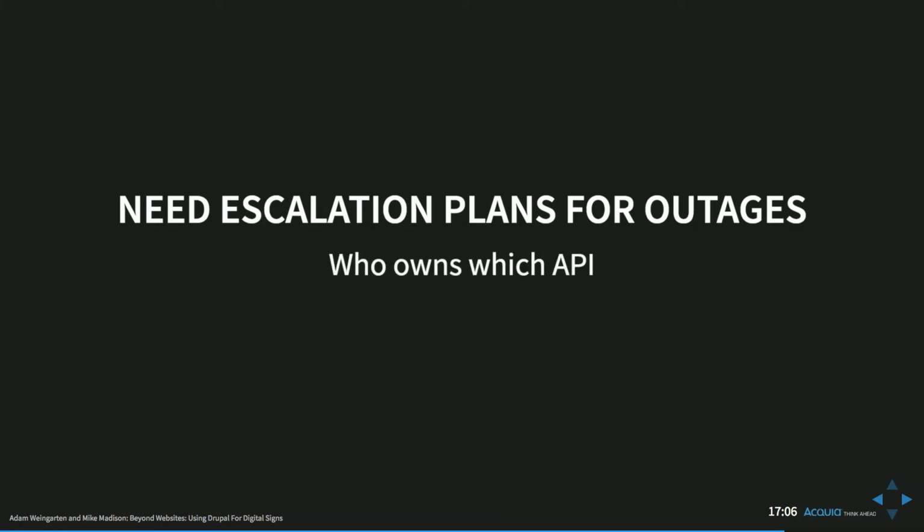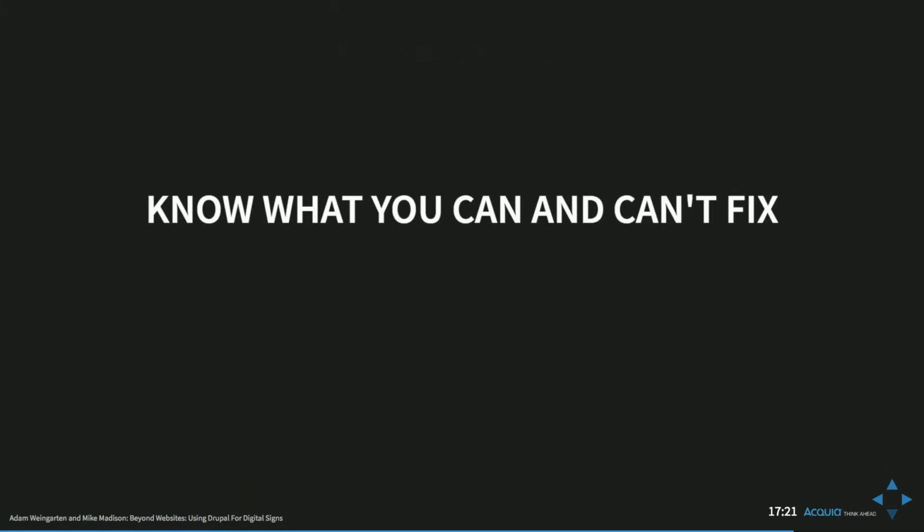So who owns the APIs? Who are you going to call when it goes down? You're not going to call Ghostbusters, but you're going to call someone. So just figure that out. You don't want to do that on the fly, and know what you can and can't fix before the bad thing happens, because there are some things that maybe you can't fix.